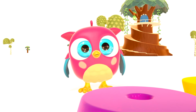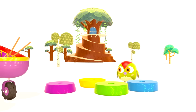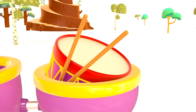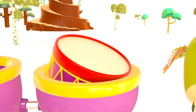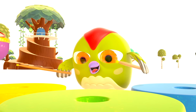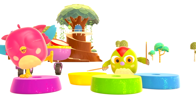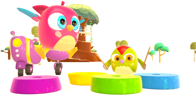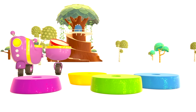Drums! HopHop brought his toy drum. Take the drumsticks, PeckPeck. Great concert! Birds, where are you going?